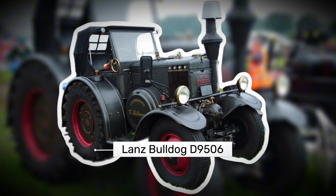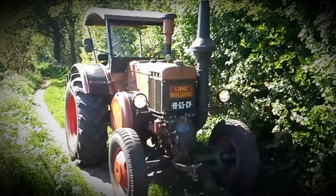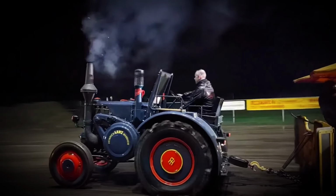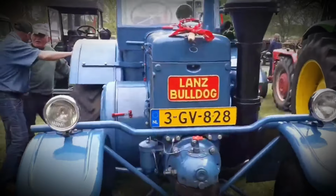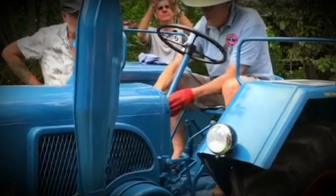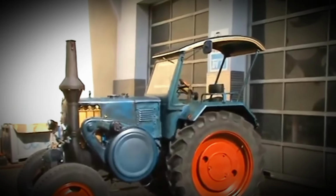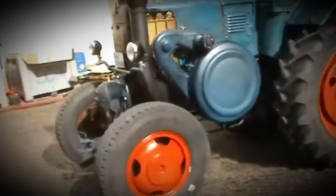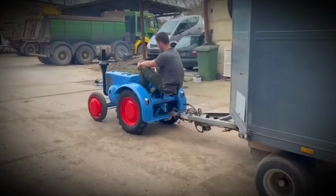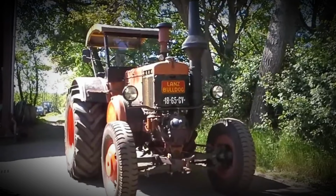Number 1. The Lanz Bulldog D9506, produced from 1921 until 1960, is a true titan of European agricultural history, an enduring mechanical icon that earned legendary status through its distinctive design, rugged simplicity, and unmatched reliability in some of the harshest farming conditions. Manufactured by Heinrich Lanz AG in Mannheim, Germany, the D9506 featured the hallmark characteristics of the Bulldog series, most notably a massive single-cylinder, two-stroke hot bulb engine displacing over 10,000 cubic centimeters and producing between 30 and 50 horsepower, depending on the model year.